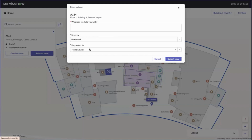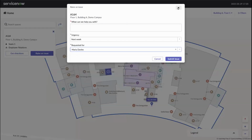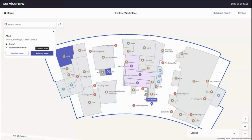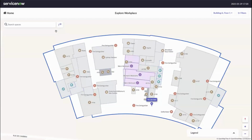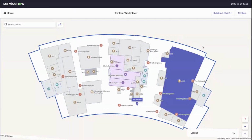And of course, here, if I'm an employee, I could select myself from the list. But if you deliver this experience to visitors, you might only want to have one persona here that is a visitor, and then they can log everything as that specific persona. And so that's just going to generate a case and go through the case management flow and build on that application. So I'm just now going to move on to some more capabilities we have here.